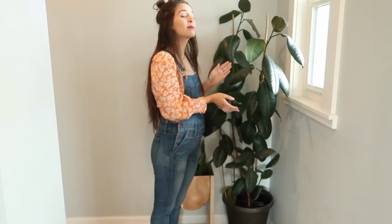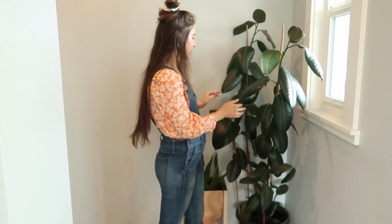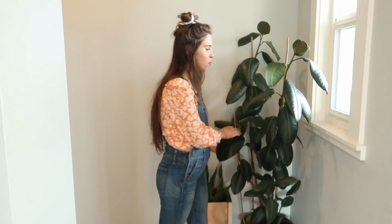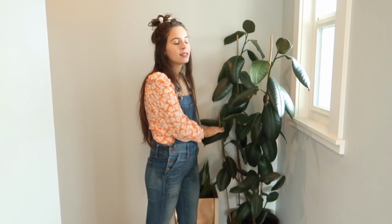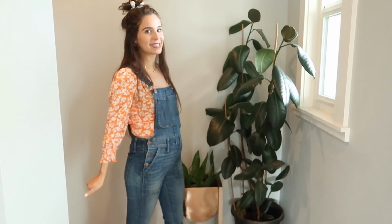So anyway, I've had this plant for almost a year, and I love it. It is obviously, I think it's as tall as me, taller than me. I'm 5'1", so if that tells you anything. And some old lady had this, she had plants all over the floor. It was like crazy. I hope I'm never like that, but anyway, beautiful plant. Thank you for that, Miss Plant Lady.